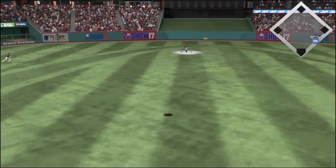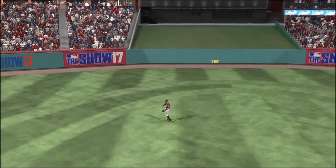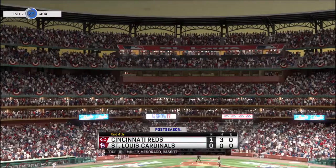High fly ball out to straightaway center. Hamilton is under it. He makes the play, and that'll end the inning.